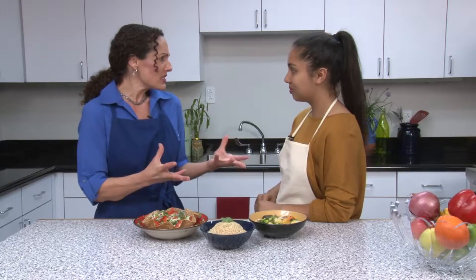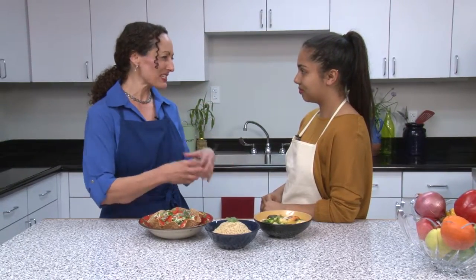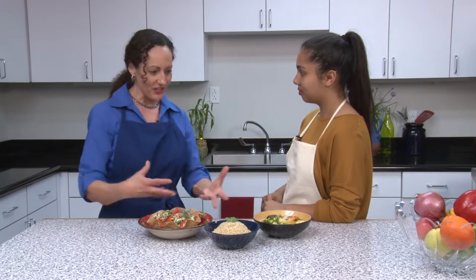So it's really easy to work with sustainable meats. They're really more affordable than we realize because they give us a lot more nutrients and they can go a long way. Yeah.